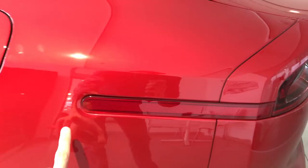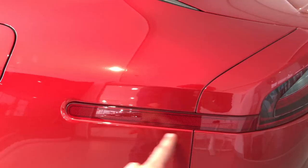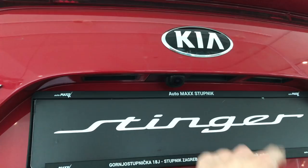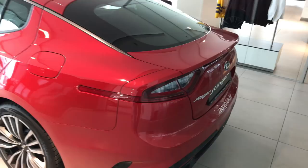Now this is something interesting. This is mandatory in the US. In Europe it's really not necessary, but they left it. It does blend in with a red car, but I don't know about the other colors. Now you get the camera on the back as well. You get the LED lights for your plates. Now I'm gonna back off and try opening the trunk for you guys.